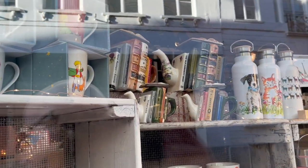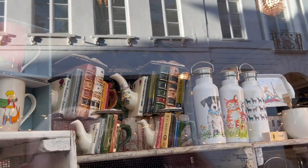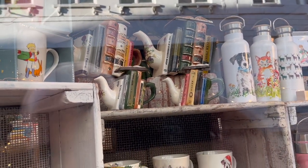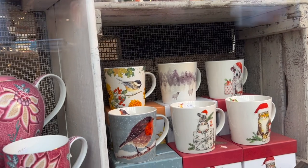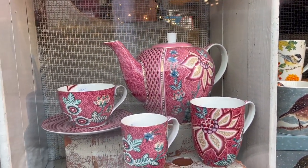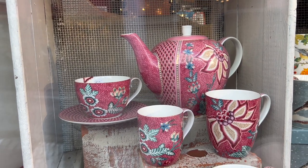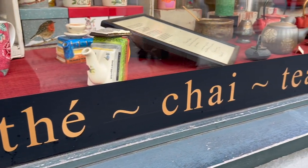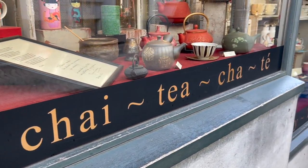And look at these extremely intricate teapots. Made of books. And we have robins down here. And a mouse and a cat. Oh, they're all absolutely fabulous. Do you think we should go in? Okay.